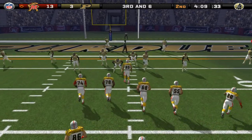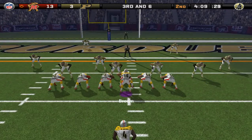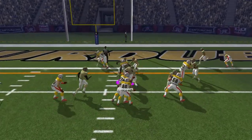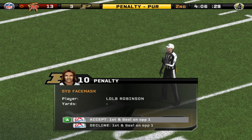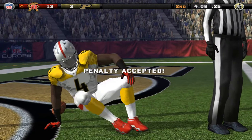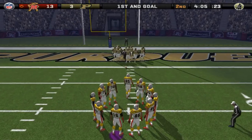Keep this drive moving. Keep the throttle down. The home team come out in a nickel package. Can't get him from behind. Lucas is there for the tackle at the 1. Number 10, first down. So the penalty on 3rd down does go against the defense, and the result is a first down.